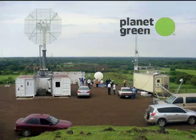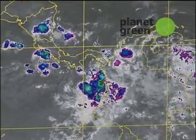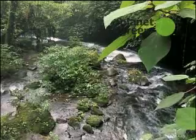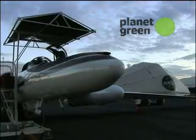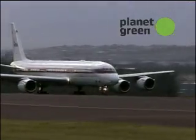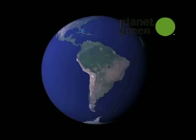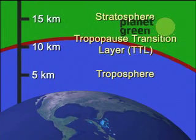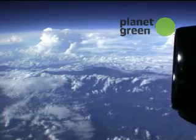NASA has set up base camp in Costa Rica in order to research the composition of clouds and climate, specifically in a tropical region. We're here in Costa Rica because, one, it has the logistical capabilities for basing the unique aircraft that we utilize, but secondly, it gives us access to an atmospheric region which is called the Tropical Tropopause Transition Layer. Basically, that's a region in the Earth's tropics at about 10 to 12 kilometers, where we find a lot of these strong convective systems, these storm systems.